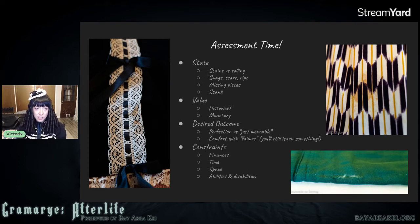However, I did recently inherit a full handmade Victorian ball gown from a friend, and I absolutely sent pictures of it to a docent at a local historical museum before I ever touched it. Only once they assured me that it was beautiful but not museum worthy, then I did begin restoration work.